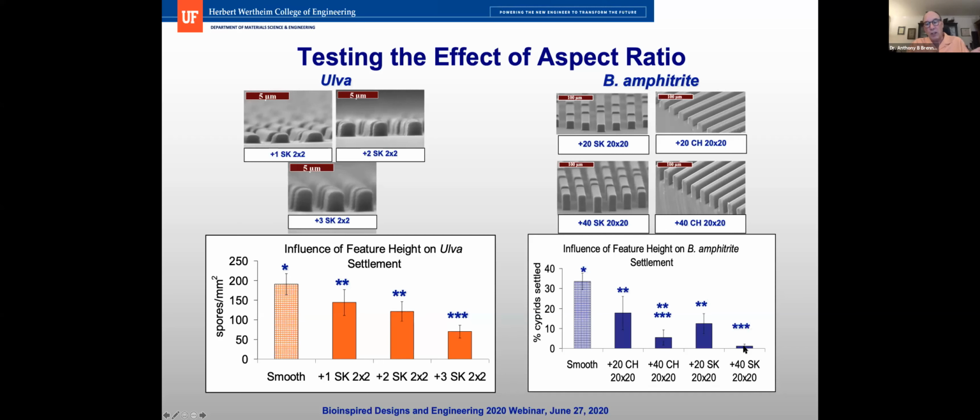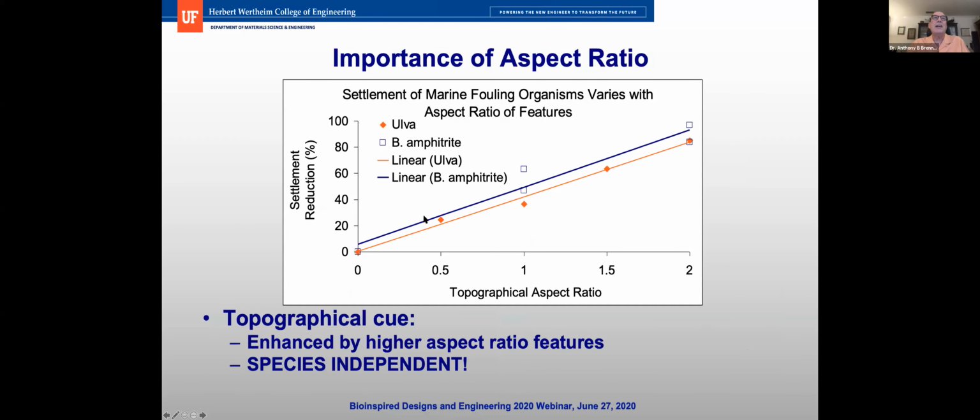The most interesting thing on this was we compared them on a single plot of settlement reduction versus the aspect ratio. And we see these two plots, and that's the data I just gave you on the previous slide. And what it shows you is that the settlement reduction was directly proportional to the aspect ratio and totally independent of anything with the species. And the biologists took a very difficult, dim view of this and had a very difficult time understanding it.